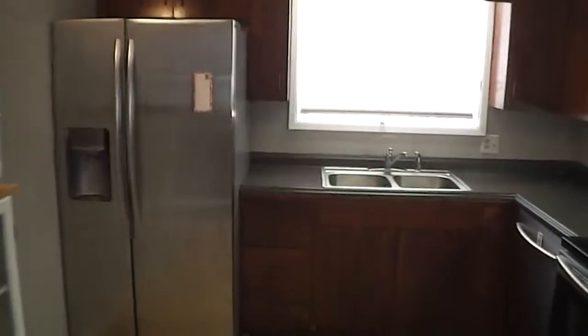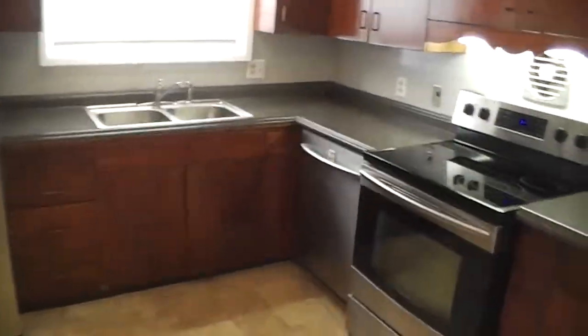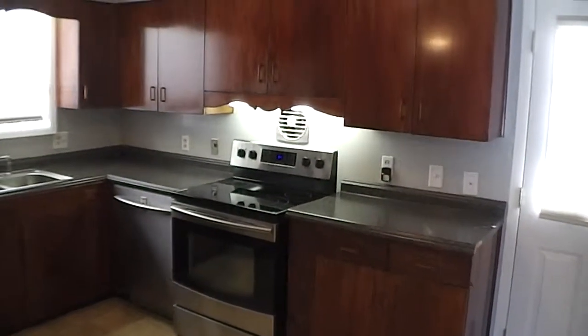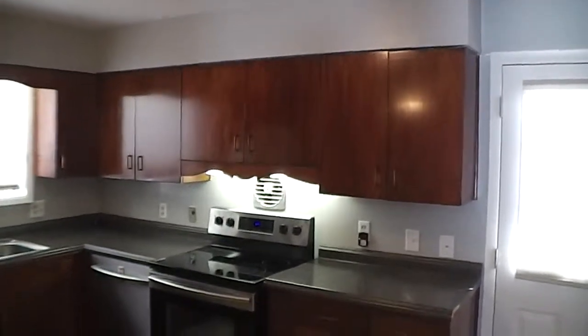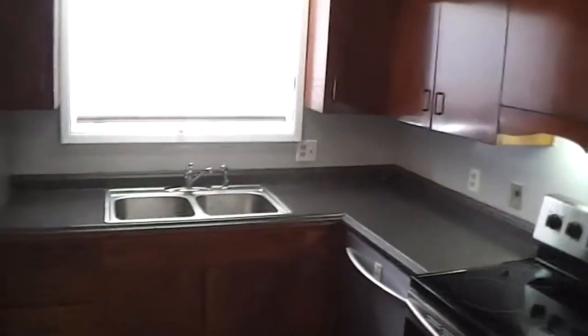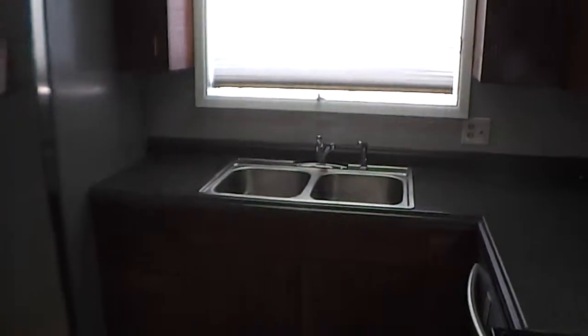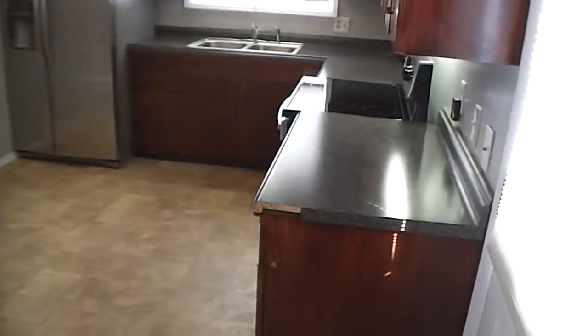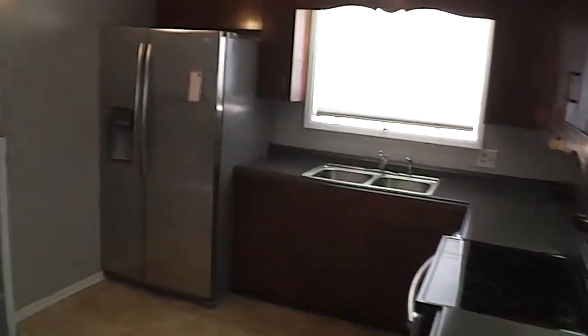It's got stainless steel side-by-side refrigerator with ice maker and water on the door, stainless steel dishwasher, and stainless steel smooth top electric range with black trim. Very nice cabinets throughout. It's got all nicer Moen faucet fixtures throughout the kitchen as well. Very bright out today.